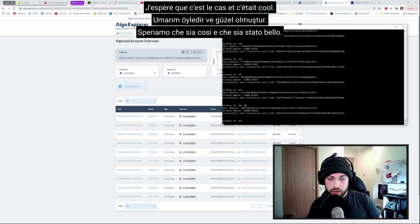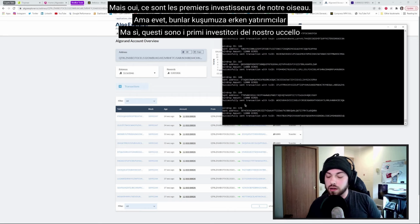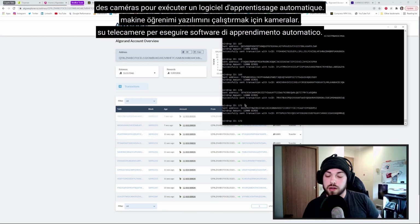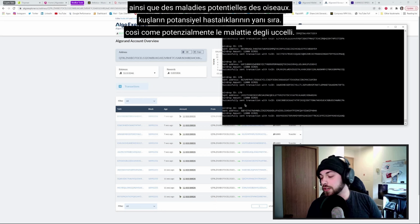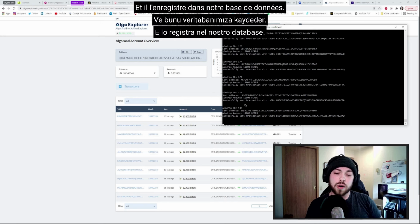Hopefully it does. And it did. Cool. But yeah, these are early investors to our BirdBot platform, which will be releasing a machine learning camera and a software that allows people to set up cameras to run machine learning software. And what this machine learning software does is it tracks bird populations, specifically bird species, as well as potentially illnesses of the birds. And it logs it to our database.